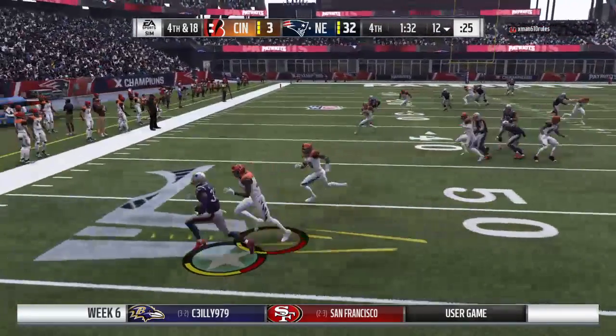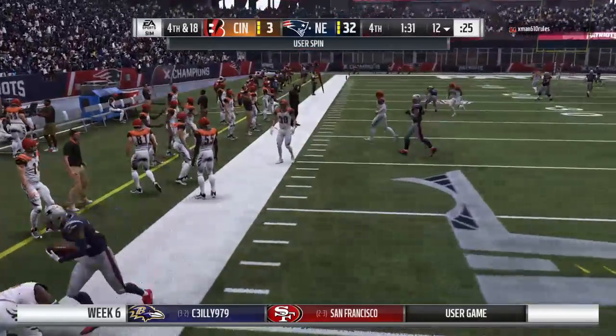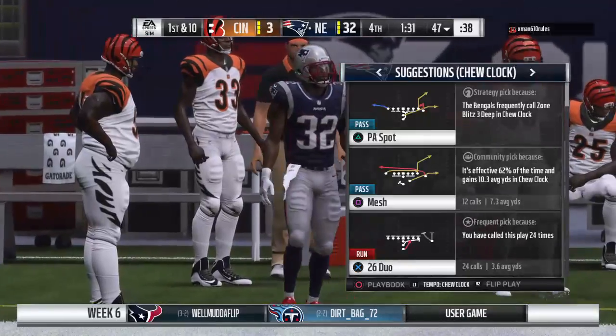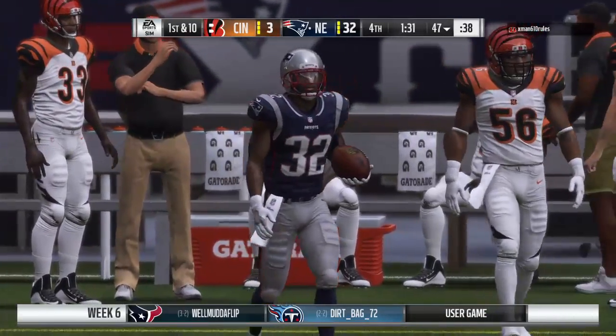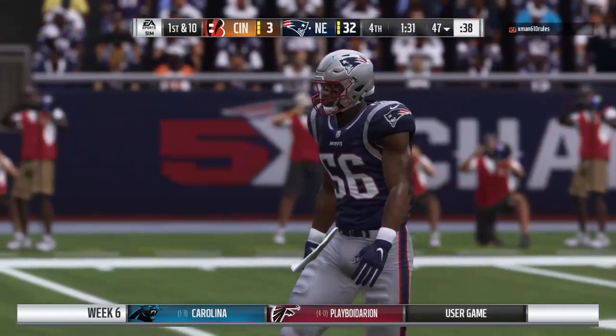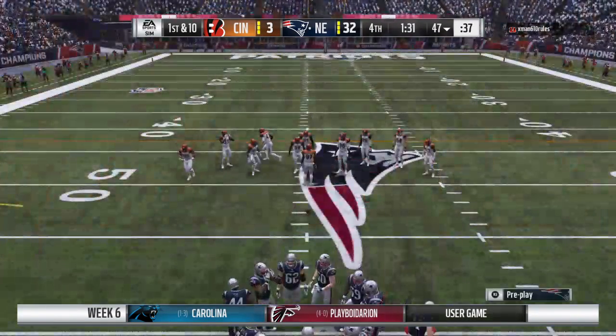Fielded at the 43. Now he opts for the spin. It's a return of 4 following a 42-yard punt. And out will come the offense as they take over. Now the Patriots offense works its way back out onto the field. They have the big lead here late.